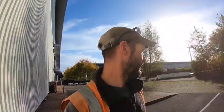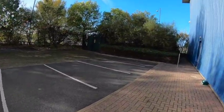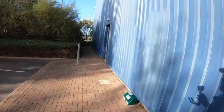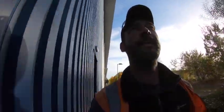All this car park's going to be jet washed. We're not doing that. Or brushed off anyway. The car park needs to be cleaned. Our job was to get the curb lines all clear, cut back there. One of the main jobs was access for cherry pickers to get in and jet wash the building, which we've done.